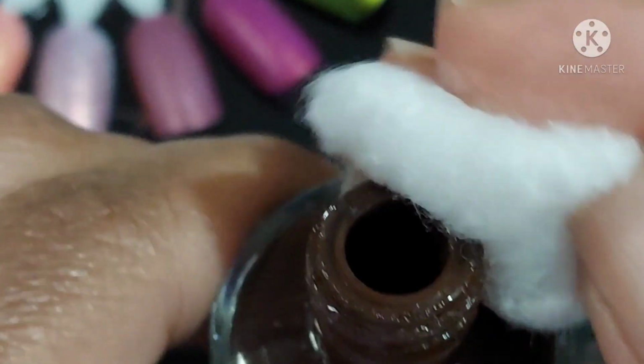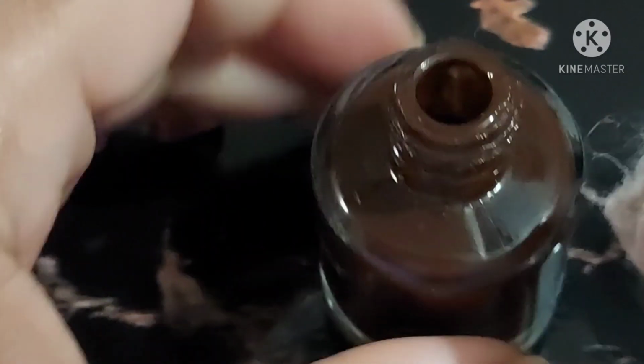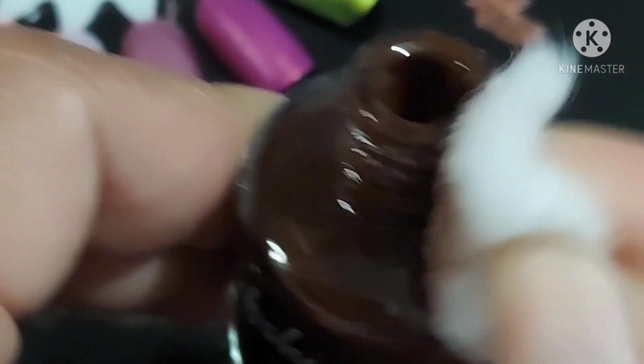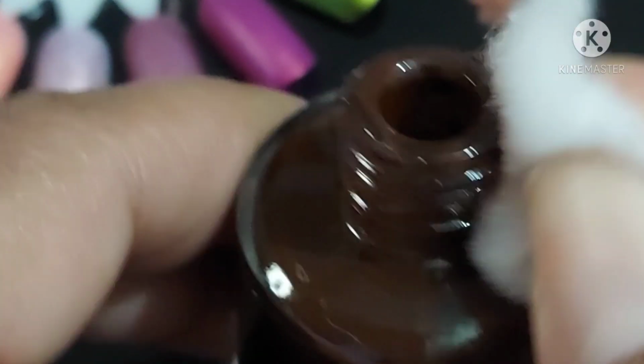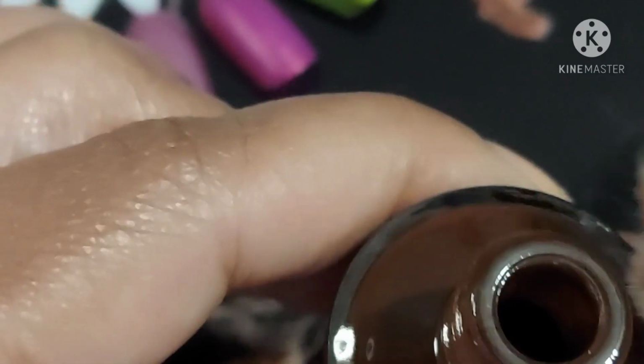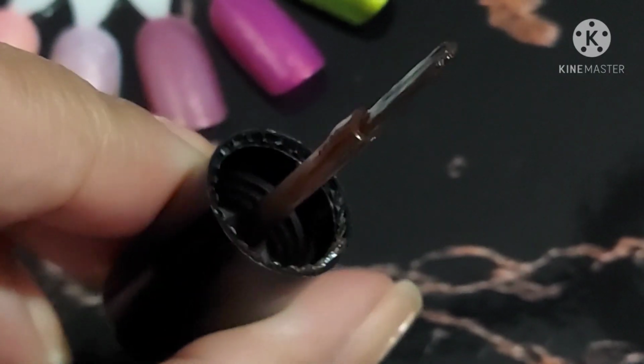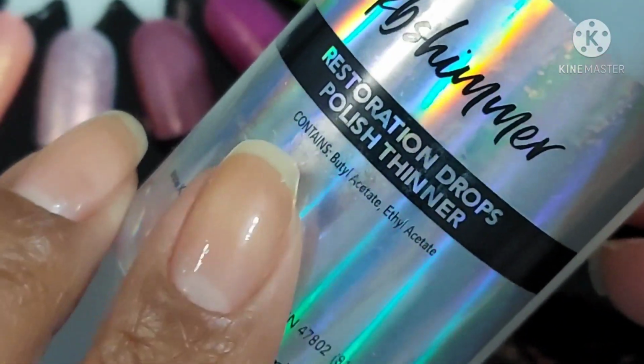So I'm starting off by taking some acetone soaked cotton ball pad and removing all the gunk around the edge, because while I was transplanting it, I did not have a funnel. Things got a little messy, but I had cleaned up the outside of the bottle pretty nicely. But this will go a long way in helping it stay smooth as a formula when I put our next PPU product in it. So for the most part, I feel like it's clean. I've cleaned it off. There's no lenties sticking to it, and it almost looks new. So I'm also checking the inside of the cap, which there is no real goopy on the inside of the cap. So I can move on to my next step, which is adding in KB Shimmer's Restoration Drops Polish Thinner.